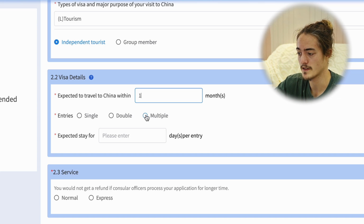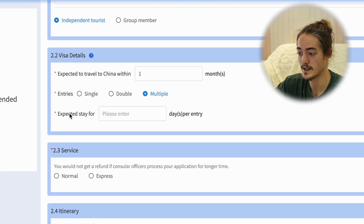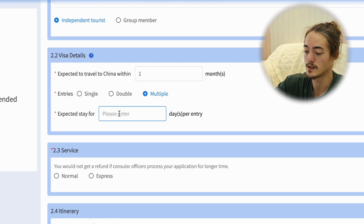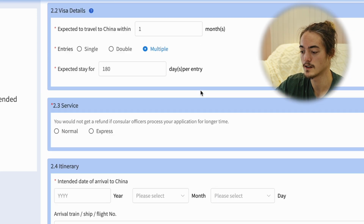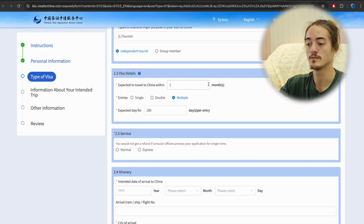Then what I selected here, that it allows multiple entries and an expected stay for, I put in 180 days per entry. So this way I indicate this is the time that I'd like to stay. However, when I applied for the visa, they immediately asked how long do you want to stay? Is it single, double, or multiple entry? And then they also told me that because I'm applying from a country which is not my home country, they cannot grant me a visa with a multiple entry option. So all they could give me is a double entry option, which means that these 6 months are separated in the middle. I have to leave once and then I can re-enter.